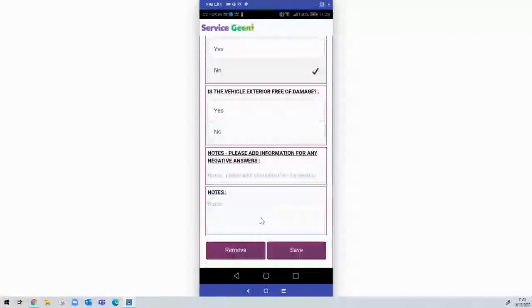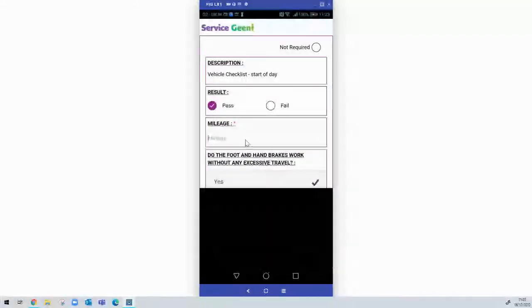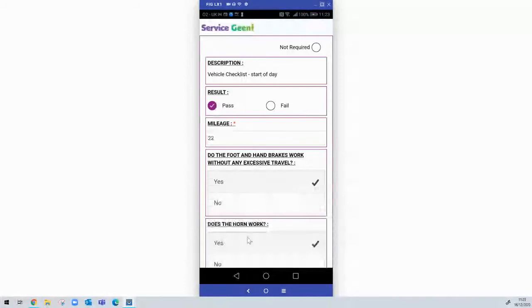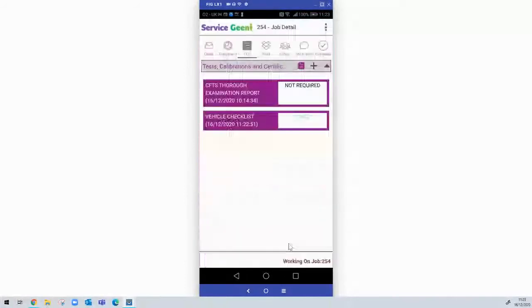So if I just quickly fill all these details in, and then save that. And as you can see, it will tell you if you haven't filled in all the details correctly. So I do need to put my mileage in here. And then it will obviously let me complete that. And that's a very important point, actually.